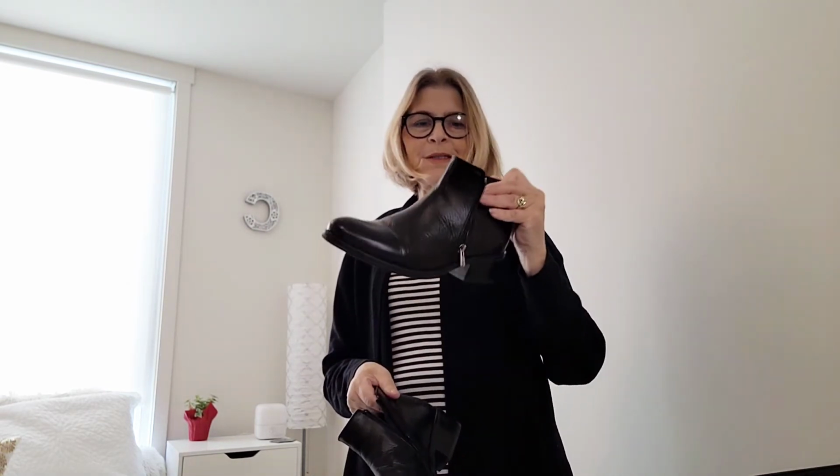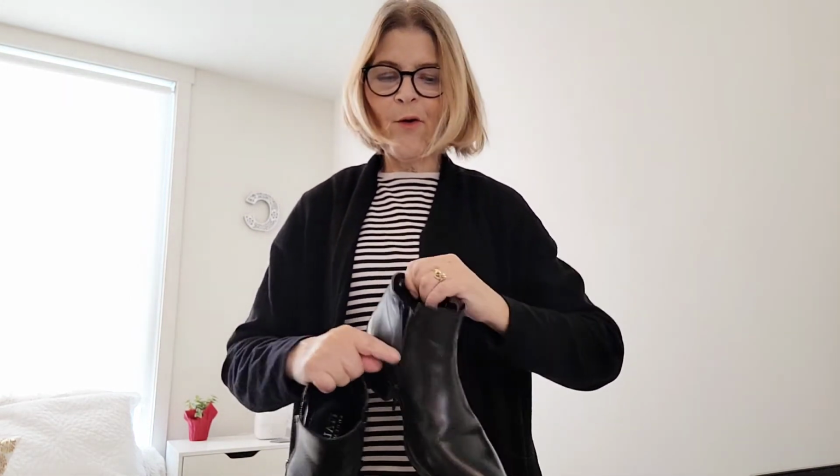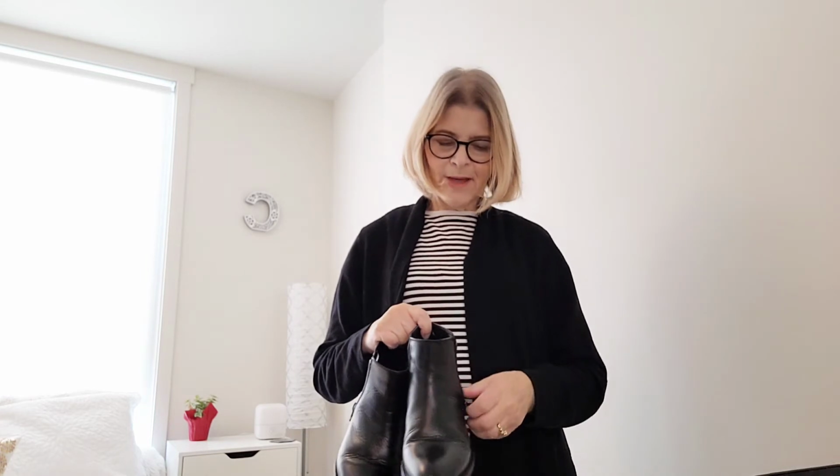These are black shorty boots, black short boots. These particular ones are leather. They're made by Italian shoemakers. I bought them at Winners. Why I like them was they have kind of a neat detail of having zippers on either side, which you can wear open, and then that looks kind of cool. So I love these. They're leather. They'll last forever. They're a classic toe shape. So not too trendy, just very basic good boots.